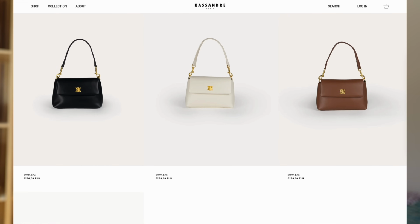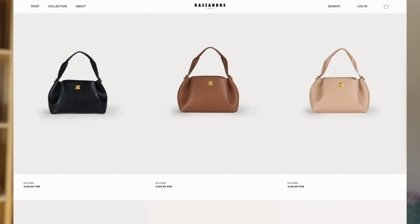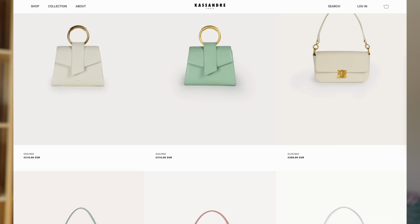I don't know too much about the bag brand specifically. I struggled to find much information on their website about where they make their bags, the materials, that kind of thing. So that was a little bit disappointing. But in terms of the designs themselves, they are stunning and definitely a more under the radar brand that I haven't heard of before.